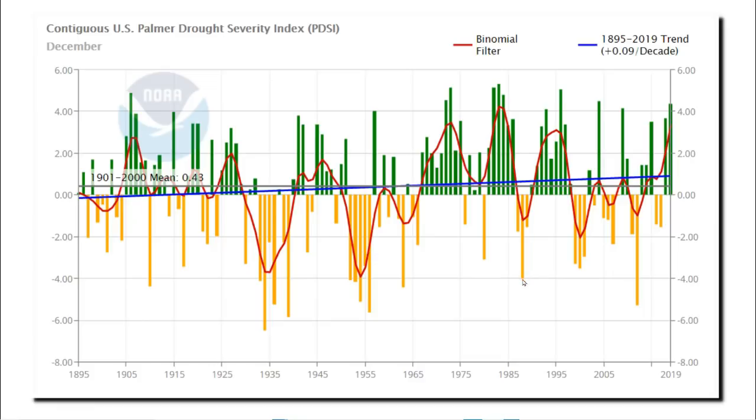This was 1988 when Hansen made his forecast. The United States was having a very bad drought at the time, but right after that the United States got very wet. Hansen was wrong both about the past and about the future. He has no clue what he's talking about.